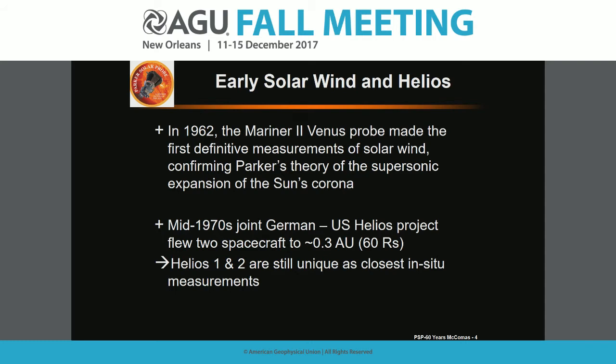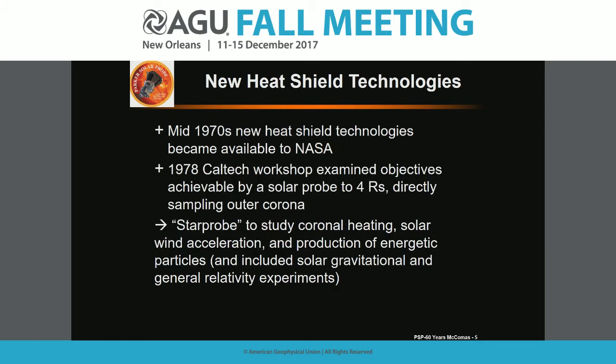But one of the things that we learned from the Helios mission was that 0.3 AU wasn't close enough. There was already a lot of processing of the solar wind by the time you got to those distances, and so you really do need to get much closer than that. At basically the same time, technologies that were being developed for other purposes became available to NASA for heat shields. Around the mid-70s, there were heat shield technologies that it looked like would let you get much, much closer to the sun.